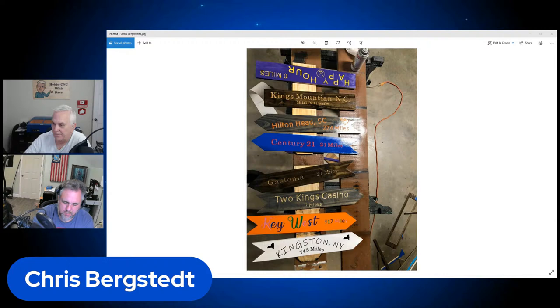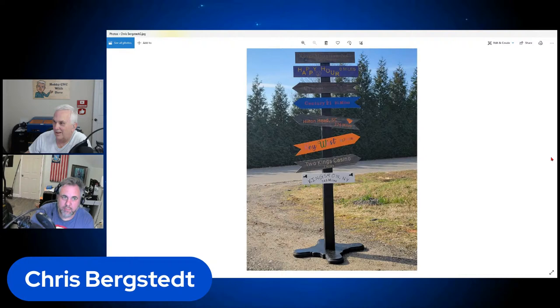This I thought was pretty interesting. He's got a lot of different little signs. You've seen these signs someplace. I think MASH always comes to mind when I think of signs like this, because they always had different cities and stuff listed and how far away they are. But anyway, you can see all the different colorful signs here. I like how happy hour is upside down. Yeah. And then here's a shot of it where it's on a nice post.